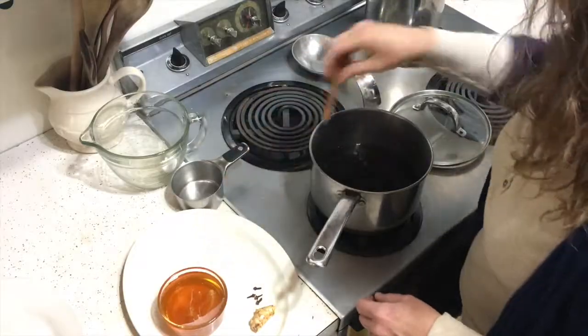I would like to source them from my backyard in the future, hopefully, and so I need to get some plants and grow them first. So it's on the to-do list. And to the water and elderberries, I'm going to add a cinnamon stick.